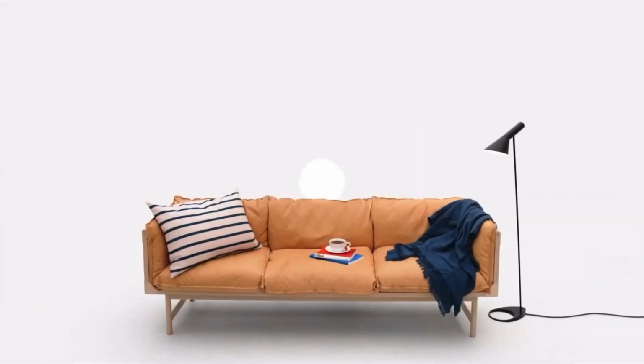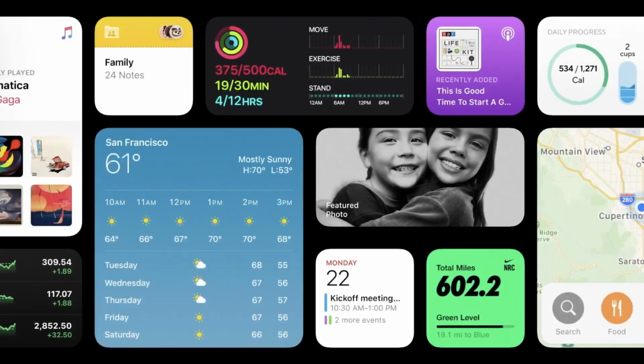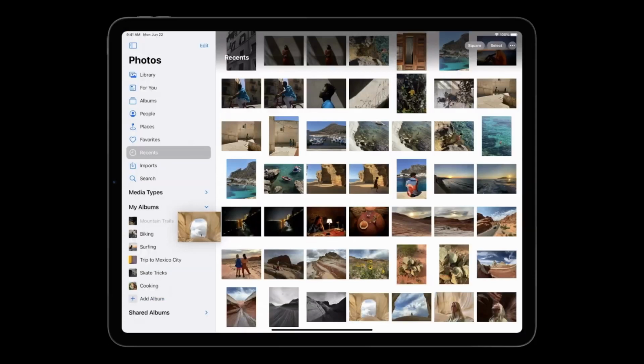We'll see. And then we move through special camera movements to iPadOS. Here we have redesigned widgets just like the iPhone. In fact, a lot of things just like the iPhone. So a lot of new sidebars.